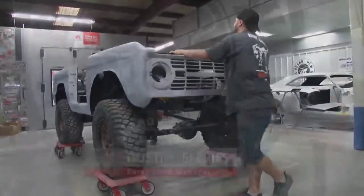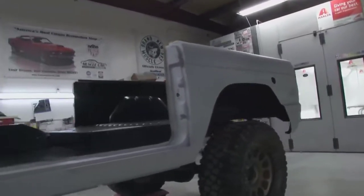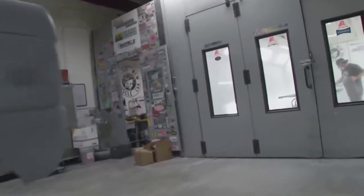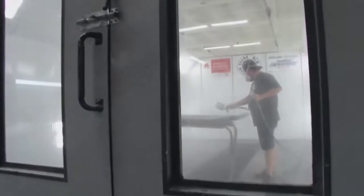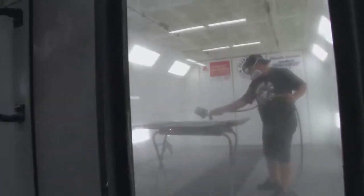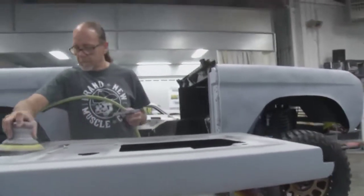The most important part about the paint shop is prep work. If you do not do your prep work right, sanding the car, making sure that all the little dings and dents and scratches are fixed, and if you do not do that part right, it doesn't matter what kind of paint job you put on a car, it's going to look bad. So the most important thing that you can do whenever it comes to painting a car is you better make sure your prep work is right.